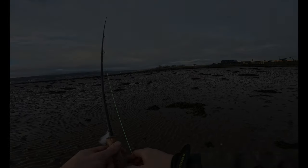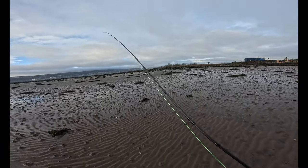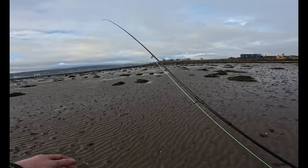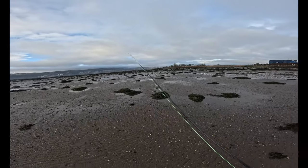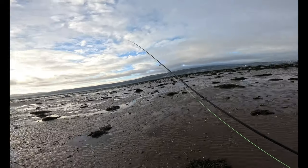Hi guys, so today we're fishing for sea trout, just out of the estuary here. Perfect day for it. Weather's nice and overcast. Hardly any wind. There's no wind at all. I think it's forecast for mostly 3 mile per hour winds the whole day. The sun's meant to come out later as well, so you can see that's where it kind of started.